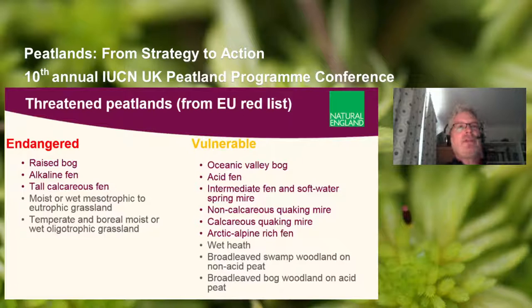When you look at the detail of that assessment, you look at the endangered, so the second highest level of threat, based on very high level of loss and continued threat. The England level is well represented there: raised bogs, endangered, alkaline fens, endangered, and tall calcareous fen particularly. And then looking at vulnerable, which is not far off being endangered, oceanic valley bogs, the valley mire systems, New Forest, typically associated with heathland in this country, acid fen, which we tend not to spend too much time worrying about, and various other habitats that we know are highly threatened in this country, like quaking bogs.